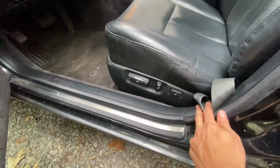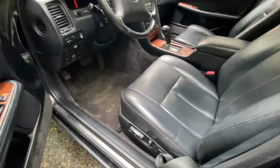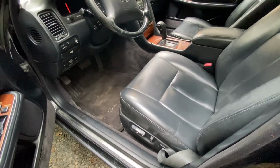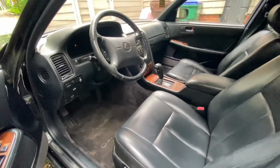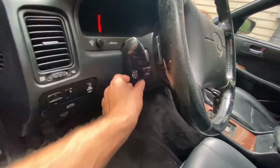You also have fully power adjustable seats with lumbar. These are features that weren't offered on a lot of vehicles, especially in the 90s. And this general seat design, I'm pretty sure, stayed with the company for a long time. This particular model has tilt-away auto.